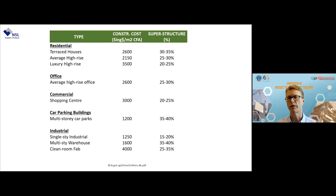Probably closer to 20, could be even 15, if really high end where you're talking about everything is marble and whatnot, glass. The largest portion, again, is in the multi-story car parks, where it could even be up to 50% of the total budget in the superstructure, because there's very little finishes. After the structure is finished, the building is pretty much finished. You put in your lights, put in your firefighting, it's done. Then you look at some of these very heavy warehouses, clean room fabs, also the percentage can actually be quite high, talking about roughly 30%.